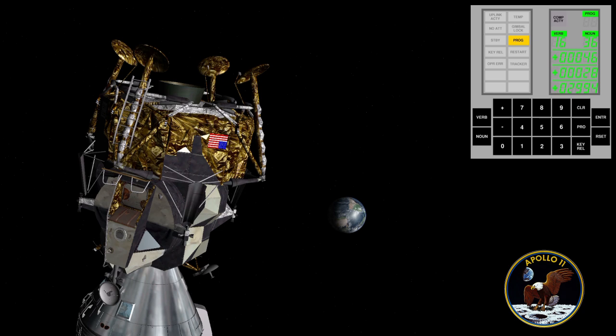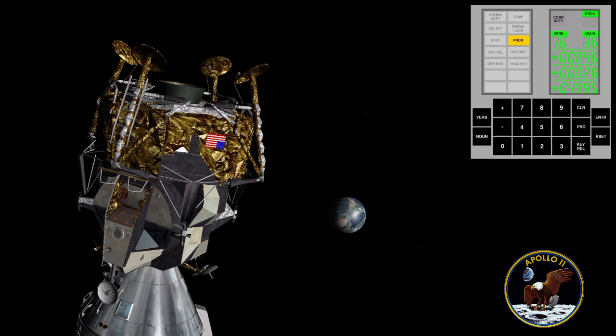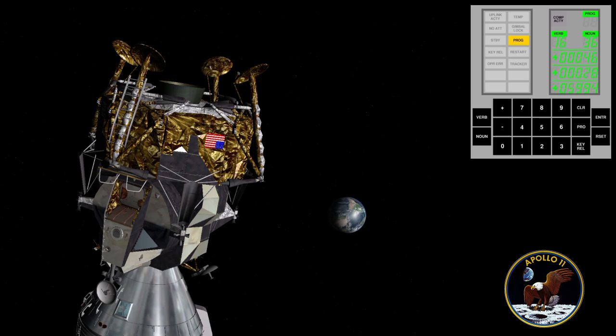At the present time, the Apollo 11 spacecraft is 67,518 nautical miles out from the moon, traveling at a velocity of 3,787 feet per second. Apollo 11 presently is being tracked by the Madrid S-band station. And at 46 hours, 29 minutes ground elapsed time, this is Apollo Control.